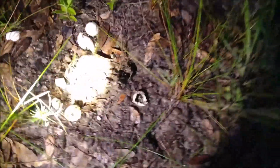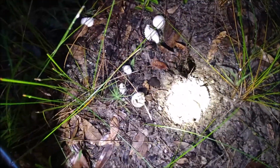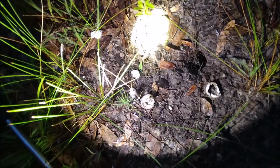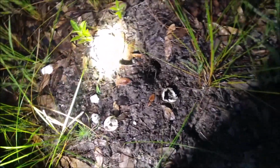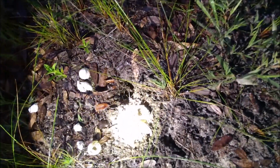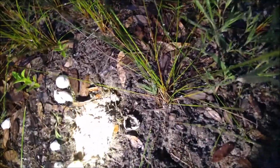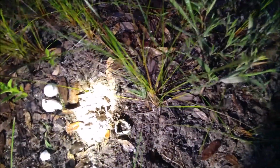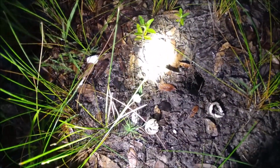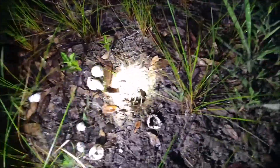Alright, well, there's some education for you. These are turtle eggs, I believe. I'm guessing these are box turtles. Or maybe gopher tortoise. These could be gopher tortoise eggs, or maybe box turtles. I'm not quite sure. But there are gopher tortoises here in Conecuh National Forest. These could be.